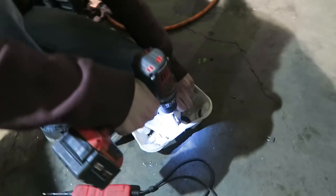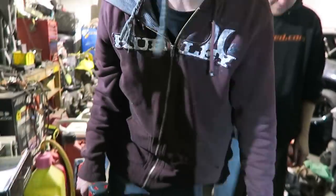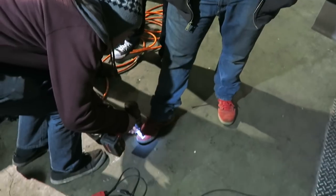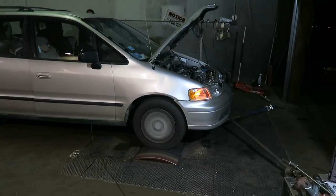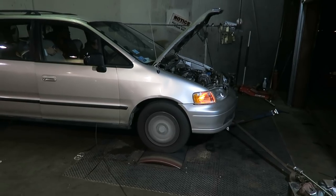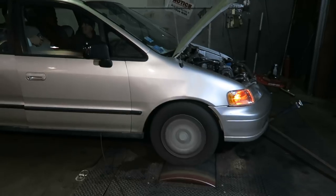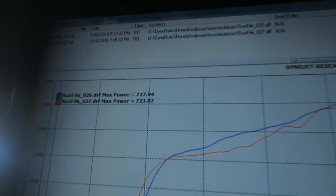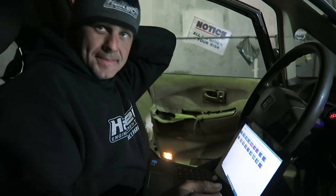Gotta make some mounts for the bumper. Oh, that didn't work. We need an actual piece of wood. Here, just use my shoe, bro. Just use it. Alright. I had my toes all crunched up. Yeah, I think it's pretty good right there.